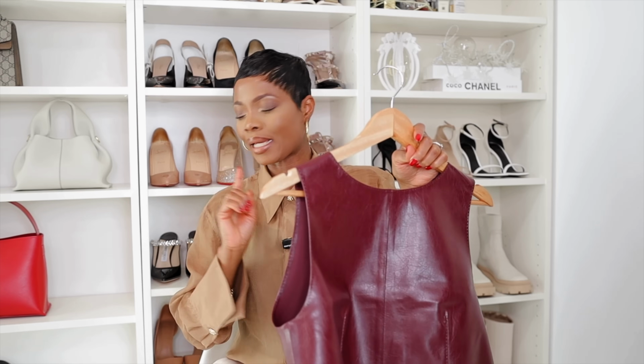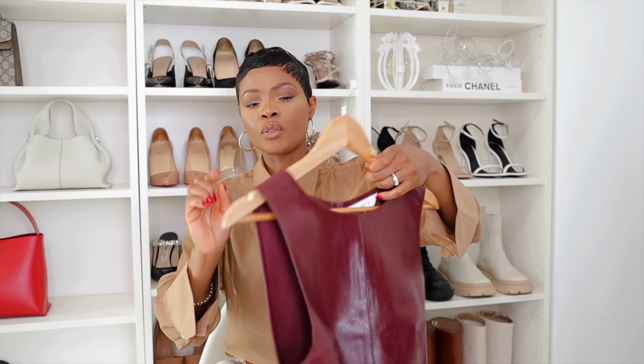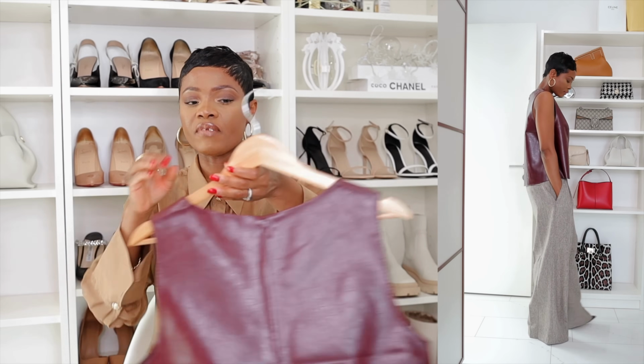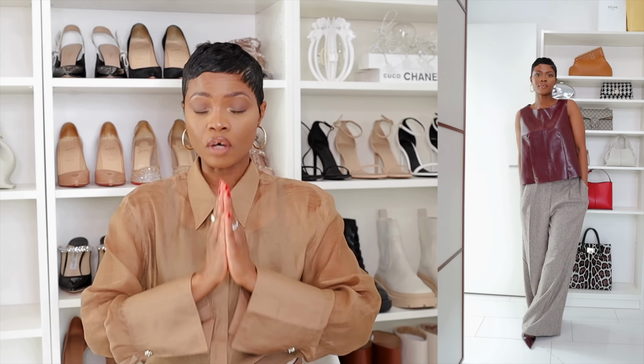So next up, this is one of my favorites, and the fact that the trend is on us, I am definitely going to be part of it. And I got this beautiful top. I think it's called a tank top in wine red, coated leather. It features a round neckline, more like a boat neckline, and you have an invisible zip fastened at the back of it. Overall, it's having the loose fit. I love this top for that.